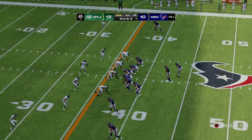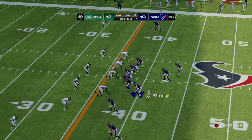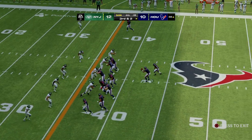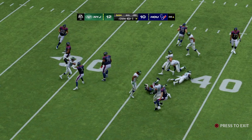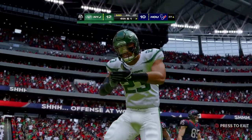Third down, trying to get a little bit closer. From here, the field goal would be 55 yards. They'll try and run for this with Moss. And this is not going to be enough. Was in search of 2 yards and only got halfway there.